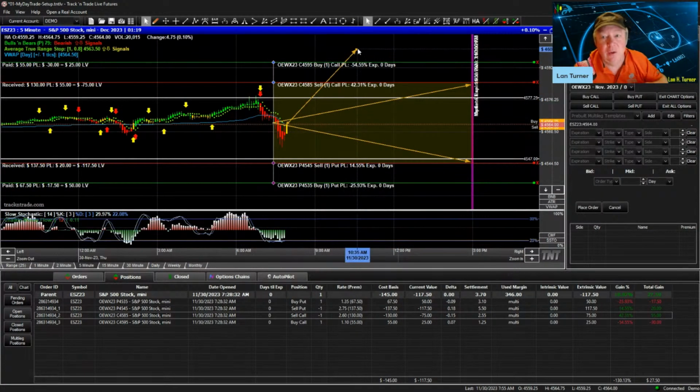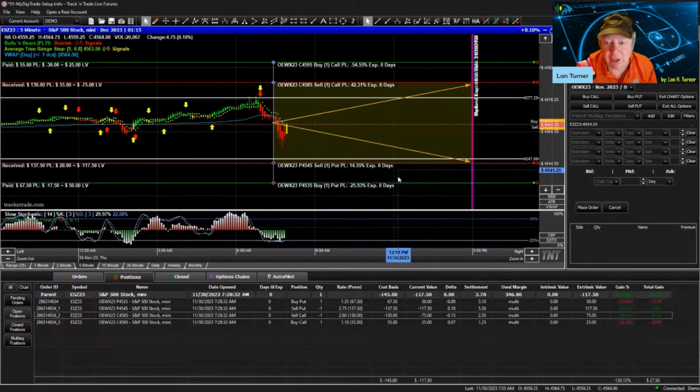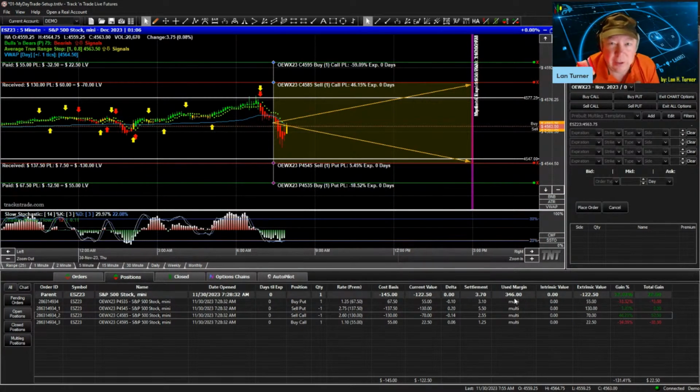So that's kind of how that works. It's an insurance policy. It keeps us from having to have a huge margin requirement. What's our margin on here? Our used margin on here, look at this, $346. That's nothing. $346. We have to have $1,000 margin to put on a single contract in the market, right? $1,000 to put on a single contract. So to have 4 options and only have to put up $346, that's not a big deal.